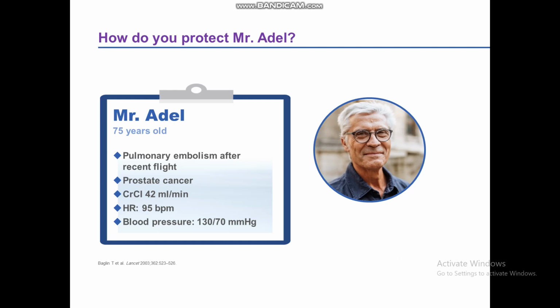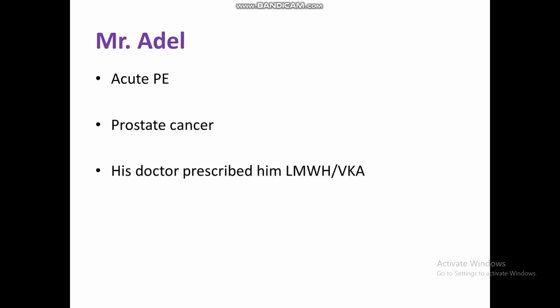We have a patient, Mr. Adil, about 75 years old, recently diagnosed with pulmonary embolism after a recent flight, and he is known to have prostate cancer. Recent labs show creatinine clearance of about 42 mL per minute, heart rate about 95 beats per minute, and blood pressure about 130 over 70 mmHg. So our patient's profile is acute pulmonary embolism and prostate cancer, and his doctor prescribed a low molecular weight heparin and vitamin K antagonists protocol.